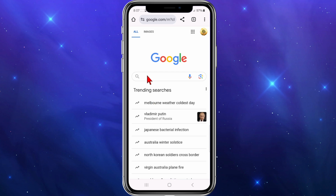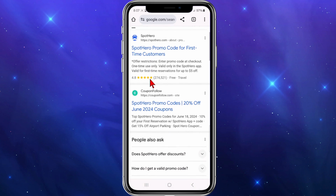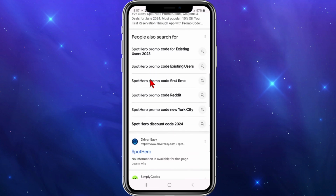Alright, open up any web browser and go to Google. Once you're inside Google, type in promo codes for SpotHero. Once you've done that, click search and then you'll be brought to Google search results here. And as you can see, you've got third-party sites like Coupon Follow, RetailMeNot, Don't Pay Full, etc.